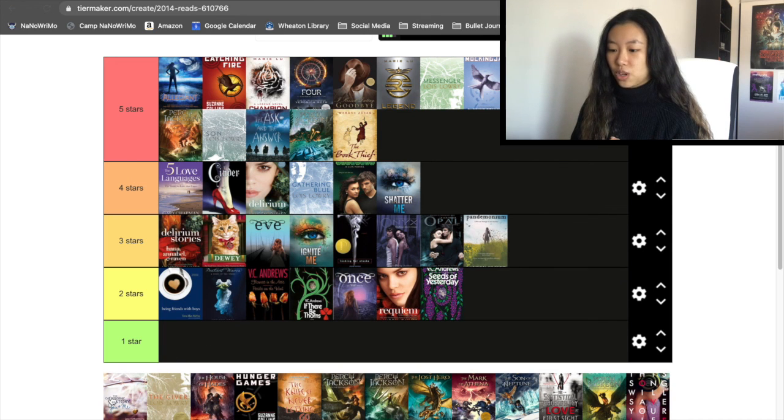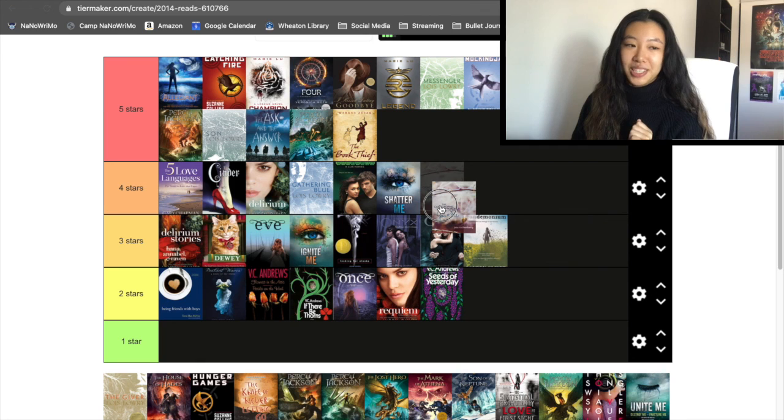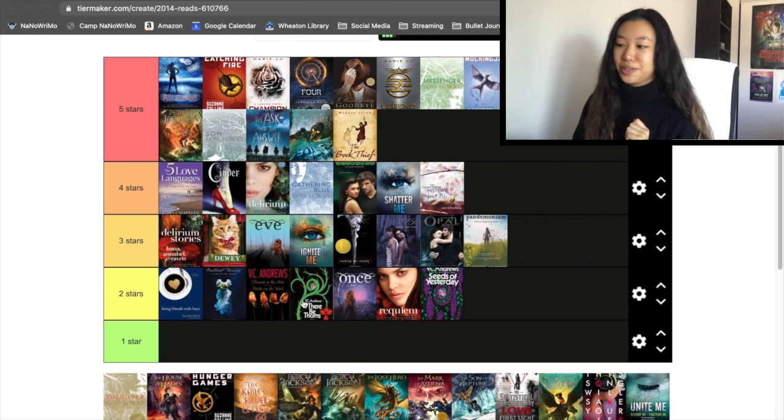Percy Jackson, yeah, that was 5 stars. Book Thief, 5 stars. The Catastrophic History of You and Me. Okay, it's a romance book. It's about a girl who literally dies of a broken heart after her boyfriend breaks up with her. It's like 450 pages long. It could have been 350. Easily. Pretty sure I gave that 4 stars though.